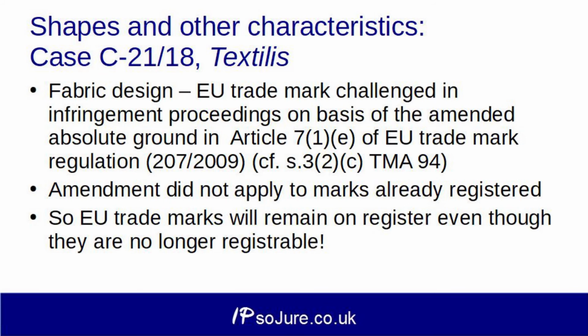The court simply said that the amendment specifically protected the position of existing trademarks, so no trademark already on the register became invalid because of the extension of this absolute ground for refusal, the result of which is that EU trademarks will remain on the register even though they couldn't be registered if they were applied for now, which strikes me as a pretty bizarre state of affairs, although I suppose one can see why it's important not to take away rights which have previously been granted to trademark owners. I don't think the UK legislature has any such compunction, because I think they've done that several times before, and looking at the implementing legislation, there appear to be no relevant transitional provisions or savings or anything. So I think an old UK trademark, which turned out to be caught by this new absolute or extended absolute ground for refusal, would be declared invalid.